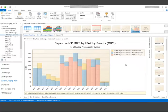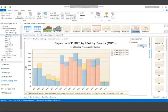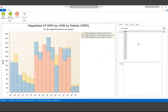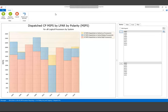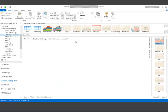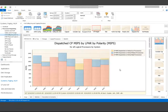This report provides an LPAR view into MIPS by polarity. And again, the MIPS in blue and yellow here represent MIPS that are executed on vertical mediums and vertical lows, which can be our primary opportunities for processor cache efficiency. And perhaps we want to zero in a little bit on a certain set of LPARs here, so we can customize the chart and then just look at the LPARs that we have that are of particular interest.